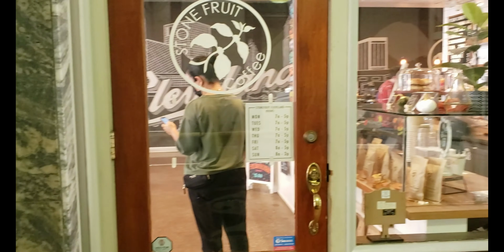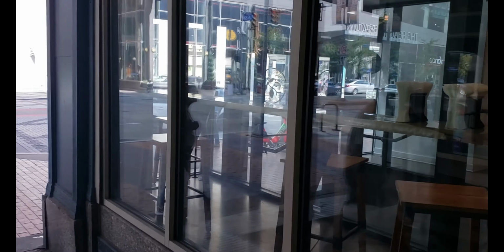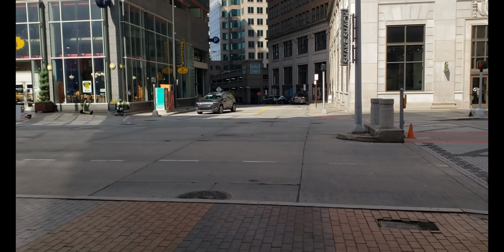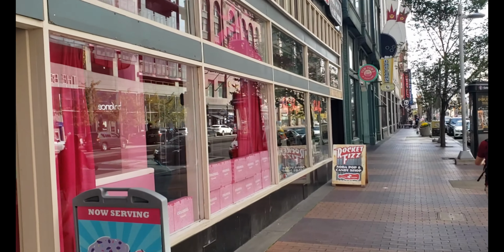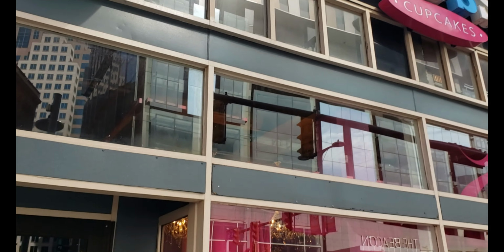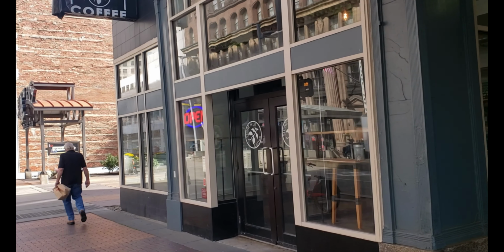And then here is the, let's see here, let's get a better shot from outside. So on this end, you get either Rocket Fizz or Colossal Cupcake. And then this is Stone Fruit Coffee.